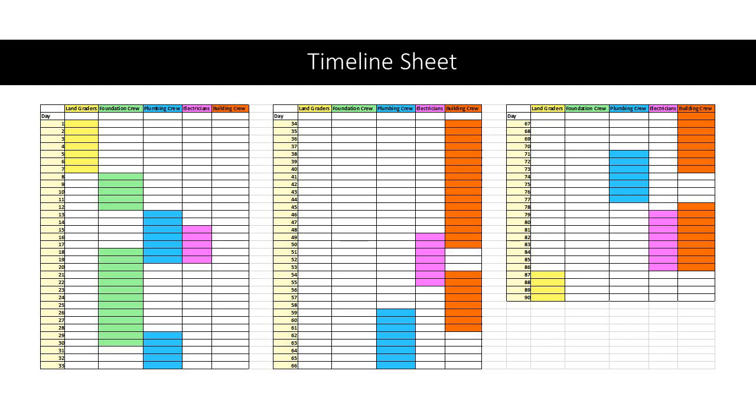Starting out in the first 7 days, land graders are going to be on site doing what they need to do. Next, foundation crew. But then, as you can see, around day 13, plumbing and electrician crews are going to come in, do what they need to do, and foundation crew is going to finish up. Then plumbing needs to come back in, and then finally the building crew is going to pop in and do what they have to do, getting these houses back up. Then we have the preliminary work with the plumbing electricians alongside the building crew, but so far this is going to be the schedule, and we're pretty happy with it.